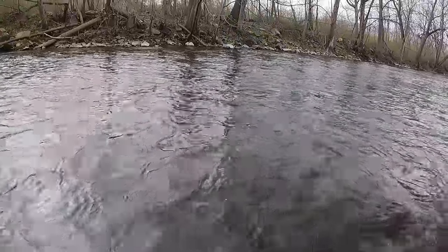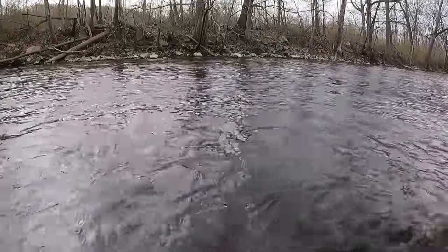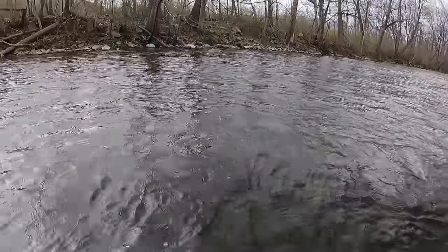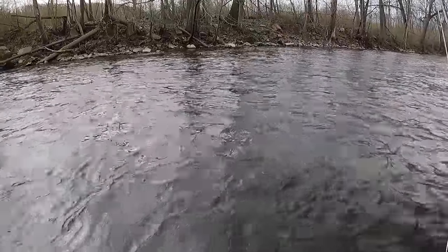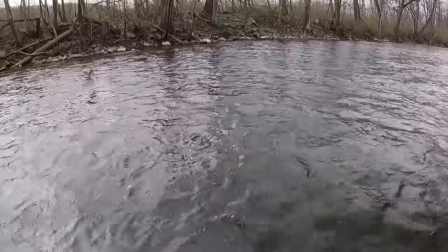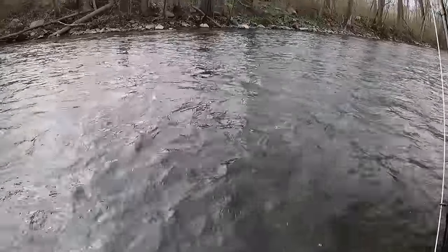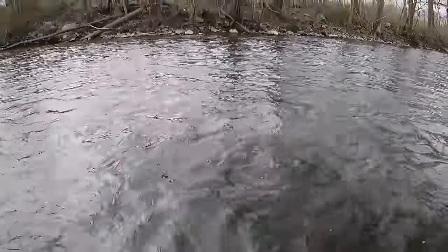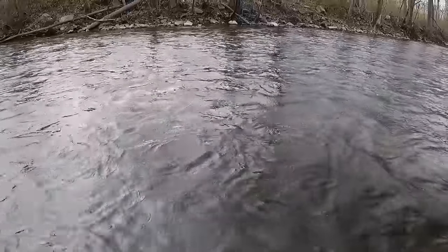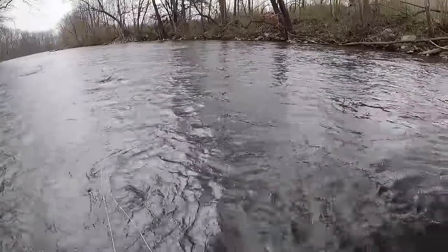There he goes. I didn't even see him take it, but he took it. Okay. After this, we got to boogie on out of here. Okay. So, nice fish feeding on top. This one feels nice again. Oh, baby. I hope I can cross over there.